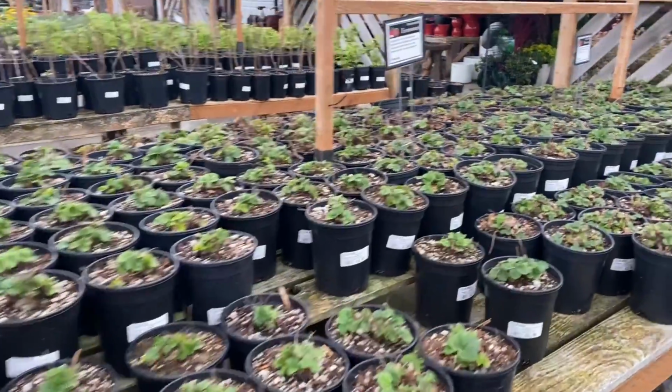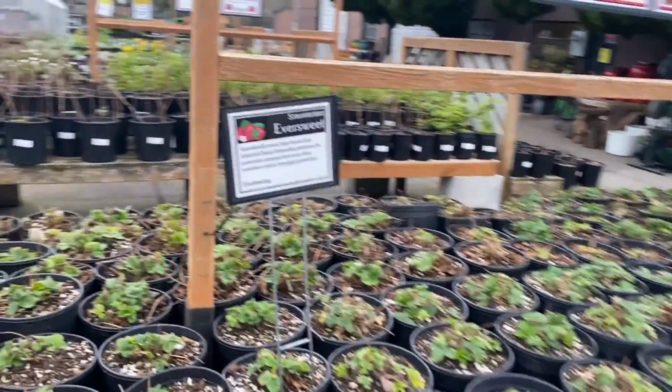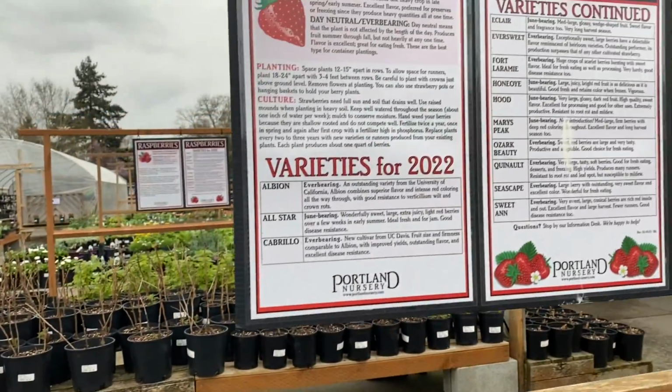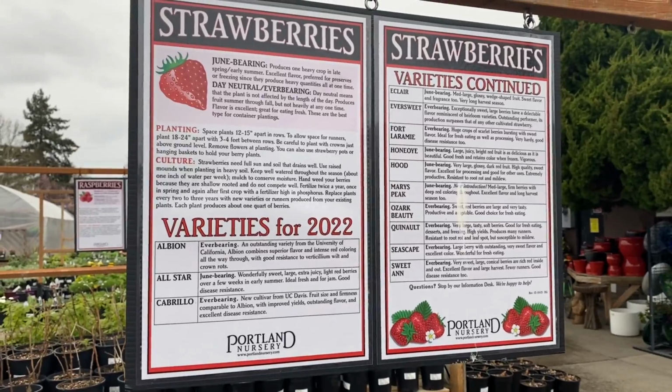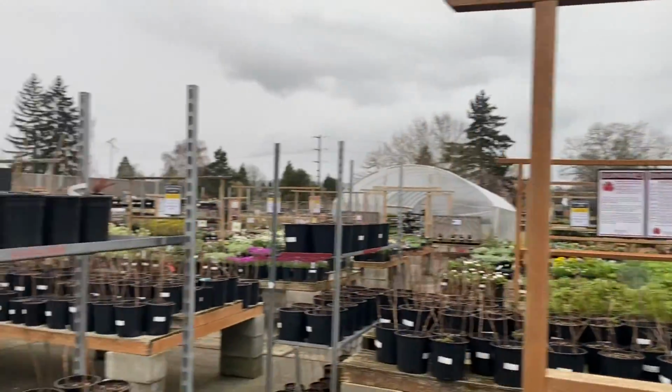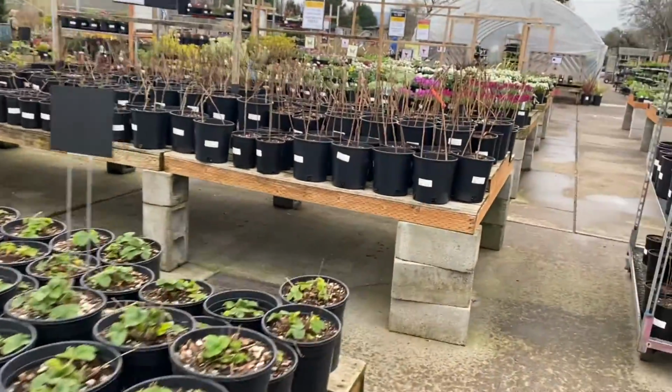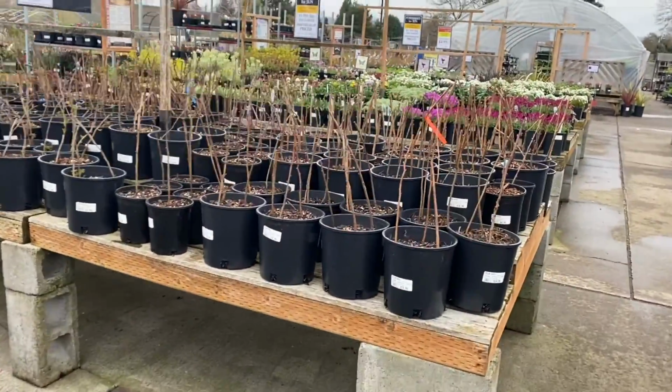It is also the time to get those strawberries in the ground, and they have many selections. This is a variety I don't have, Eversweet. I'm thinking of adding it. They have really nice signage around the garden showing you what varieties they have in for that year everywhere in their fruit collections. I find it really helpful to check the signs.